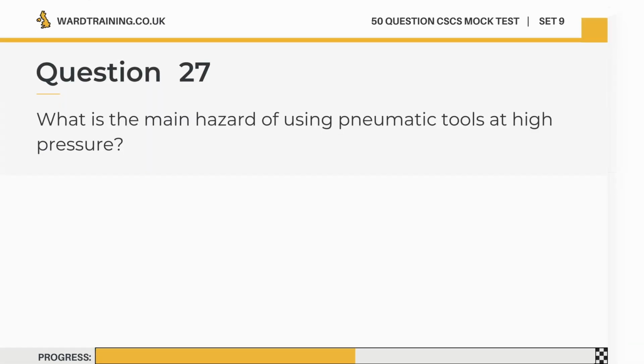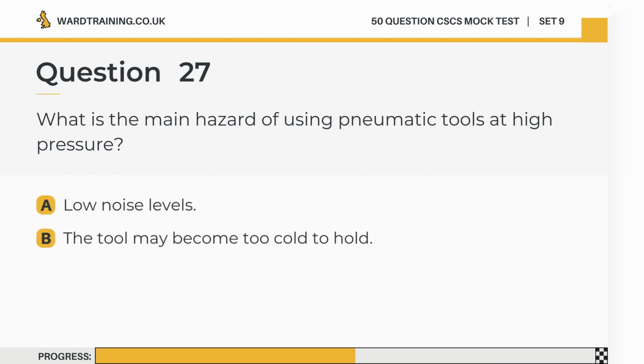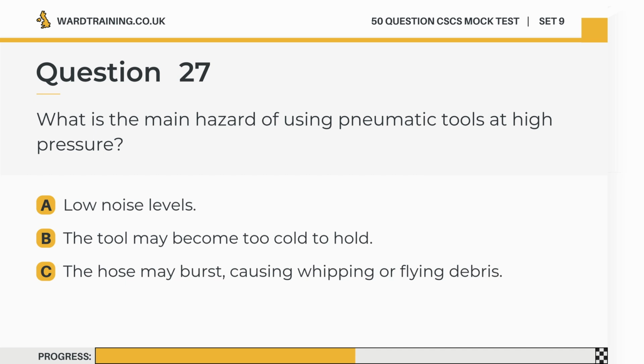Question 27. What is the main hazard of using pneumatic tools at high pressure? A. Low noise levels. B. The tool may become too cold to hold. C. The hose may burst, causing whipping or flying debris. D. It uses more air than required.